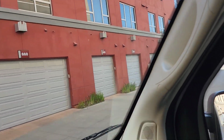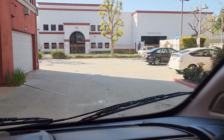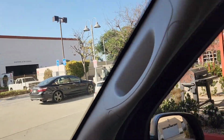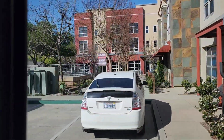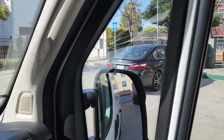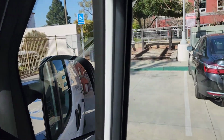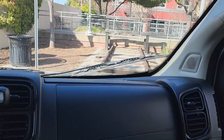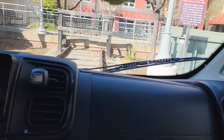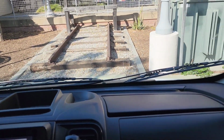Now if you come here, guys, this is the front right here, I think. See, look to the right. See those, 667, 665 right there. You know what? I like that one spot right here, the handicap. I'm gonna just kind of lean onto the handicap side a little bit. Oh, because you got the blue divider there. Yeah. Let me say, I don't want no door dings from this guy next to me.